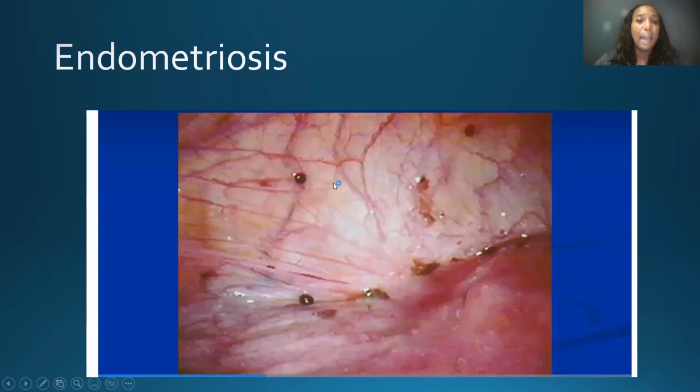And it is not how many implants you have that causes the most amount of symptoms. Sometimes just these few implants alone that look like they're probably on someone's bladder here in this picture could cause severe pain, whereas many implants can cause no pain at all. But this is just a picture to show you what we see inside a woman's pelvis.